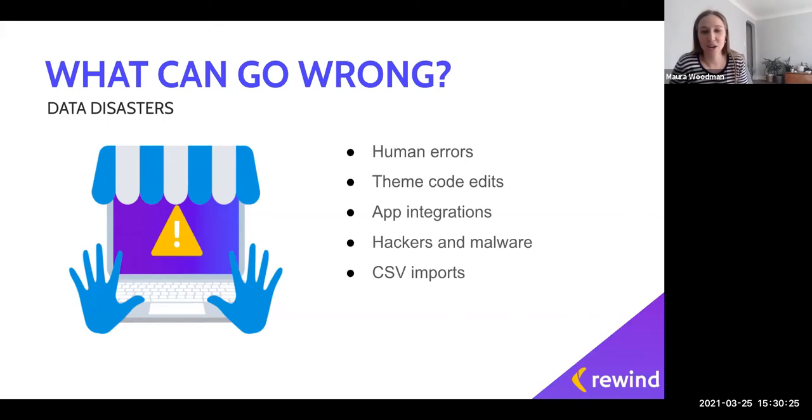We had a merchant we work with, Whisker Seeker. They do catfishing. They manufacture catfishing equipment. They sell on Ecommerce. And days before, like 3 days before Black Friday, had a CSV import gone wrong. Again, the issue came down to product images.